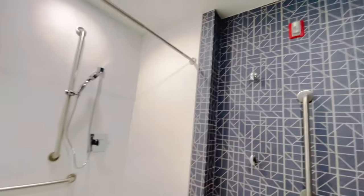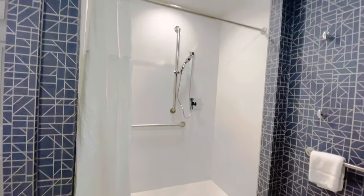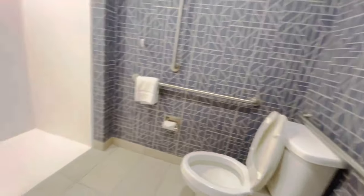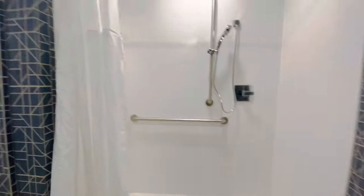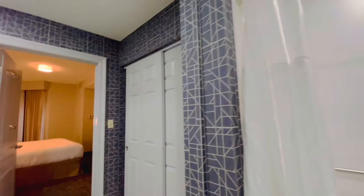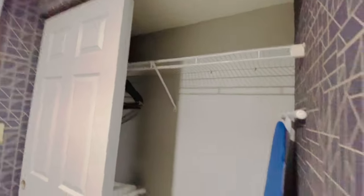So this seems to be a handicap accessible shower, but it works for us. We like it. This is enough space to do what we need to do. I did not plan on soaking this trip. It's gonna be a really busy Mardi Gras trip. We're packing a lot of activity into this trip. However, oh, this is not an opening, so there is only one entrance.